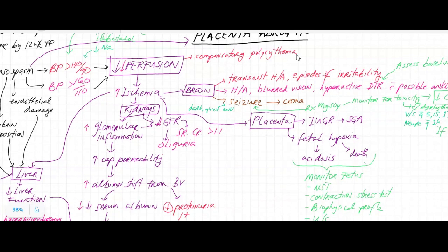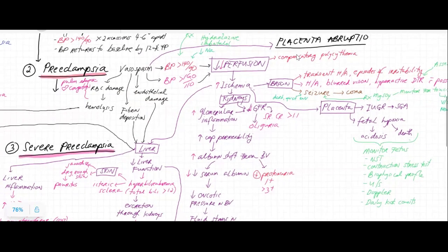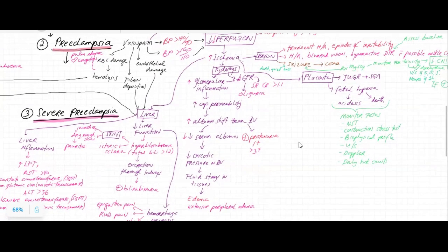So then the bone marrow produces more red blood cells to compensate. Okay, so then what happens is now the blood has more RBC. So that's for mild preeclampsia. Okay, and then as it gets more severe, then more problems happen. But let me go through the kidneys first before we go to that.